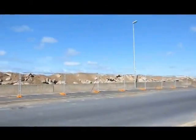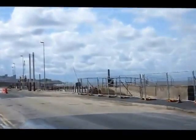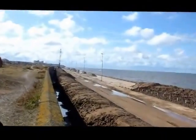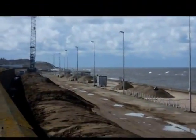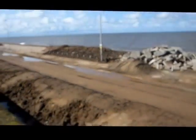This is the work being carried out down in Cleveleys, the continuation of all the regeneration programme. All the work being carried out on Cleveleys. Millions of pounds being spent.